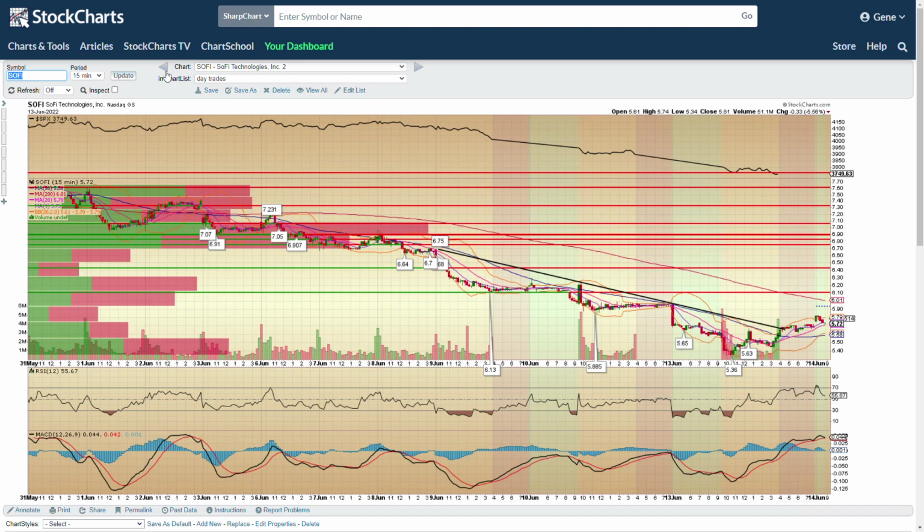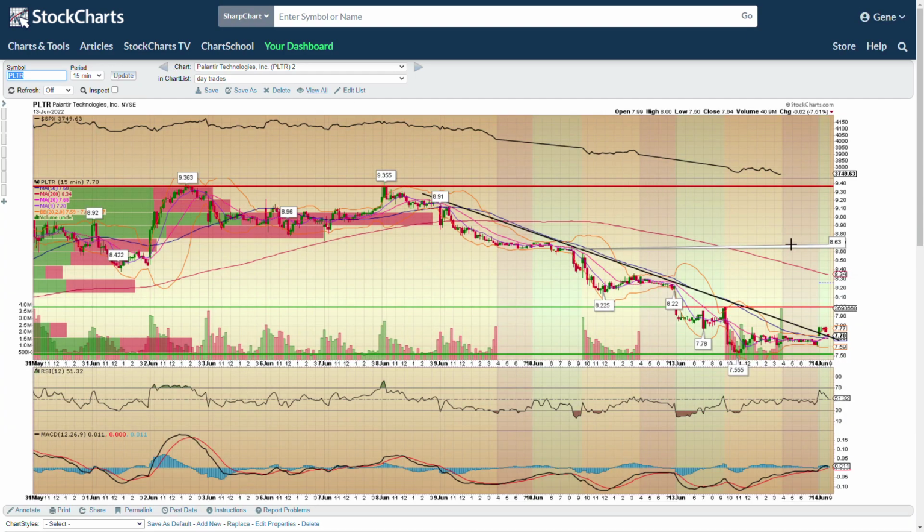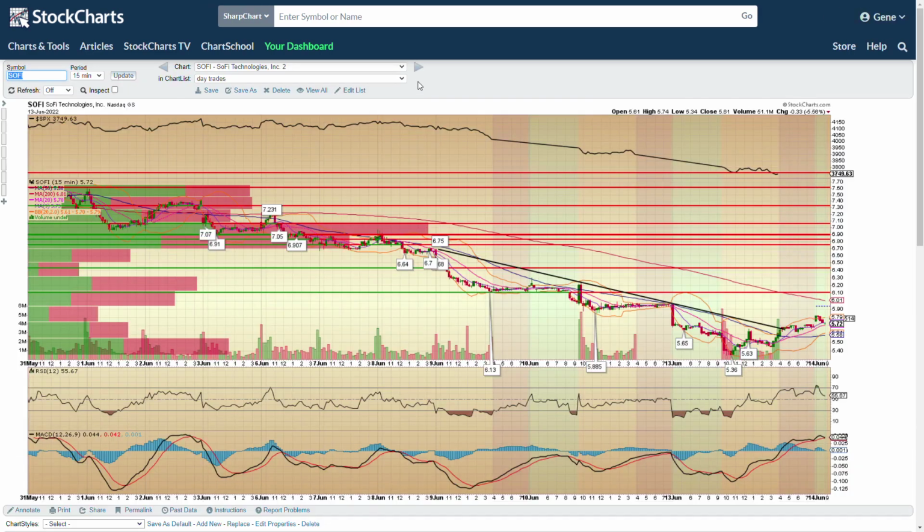So I was asked about Palantir. I do think that entry on Palantir, I'm definitely short on Palantir. What I would love to see here is a push today. Well, for one, we want to be below this trend line to be bearish. Preferably be below yesterday's low. But I would actually like to come up and retest this level a little bit and then pull back. But if we get below yesterday's low, then it's on.